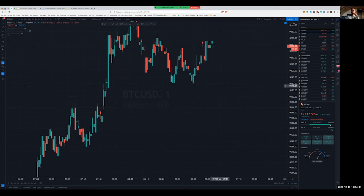Sorry, my computer's lagging. That's all right. Now it's gone red. So the closing price is currently lower than the opening price, and you can see how that red candle got a bit bigger. Now we've got 5 seconds to go.